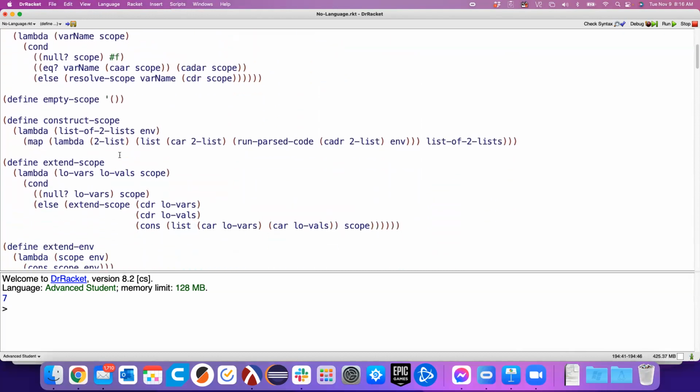So in construct scope, this map here isn't going to work the way we want it to work, because what we're doing is we're mapping this function. And what does this function do? This function takes a single 2 list and creates a list out of the variable name of that 2 list and whatever run parsed code does on the parsed code version of the second element of that 2 list in the current environment. And this guy is going to always map that same environment across there. All right, so we're not updating that environment.